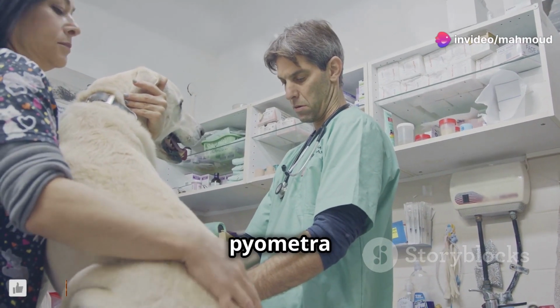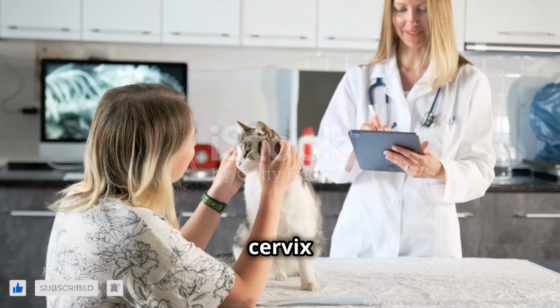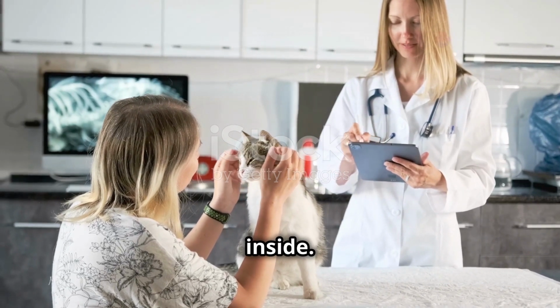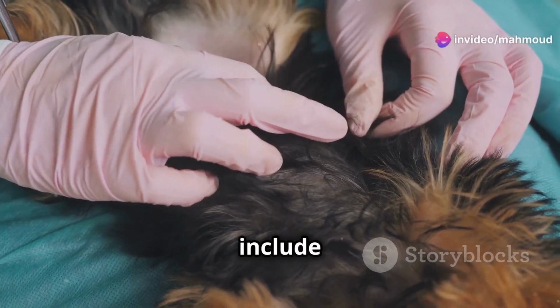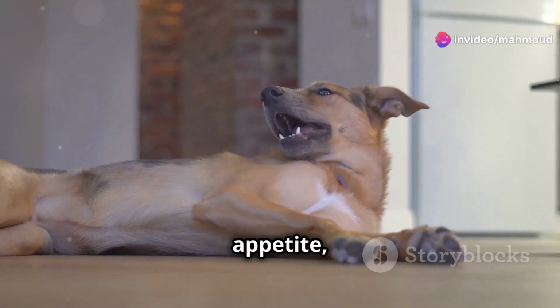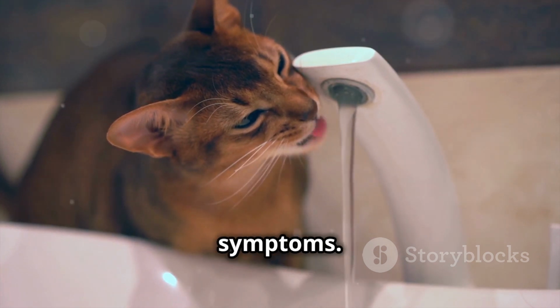Recognizing the signs of pyometra is crucial for early intervention. Symptoms vary depending on whether the cervix is open, allowing discharge, or closed, trapping pus inside. Common signs of open pyometra include pus-filled discharge from the vulva, often foul-smelling. Loss of appetite, lethargy, increased thirst, and frequent urination are also common symptoms.